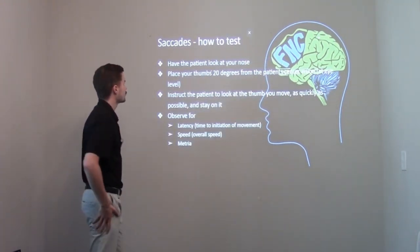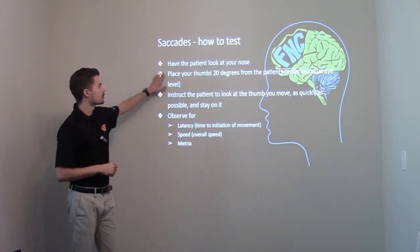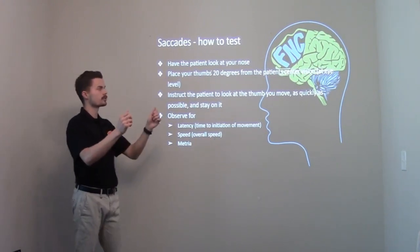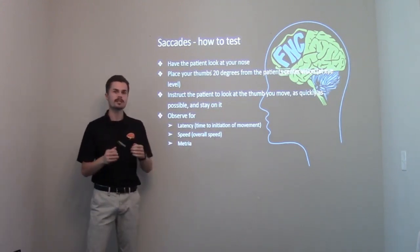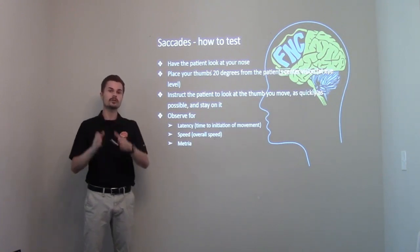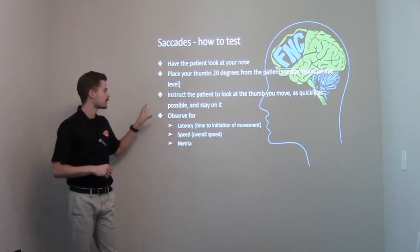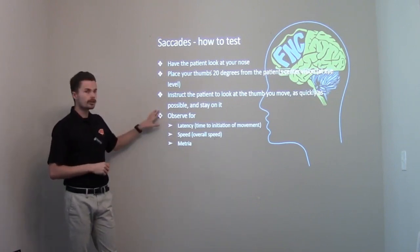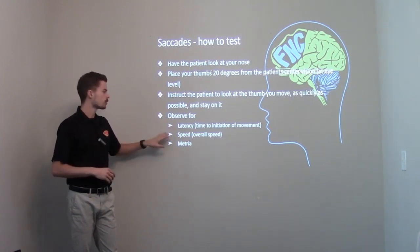So like I said a little bit already with the thumbs, have the patient look at your nose and place your thumbs 20 degrees from the patient's center of vision, and instruct the patient to look at the thumb you move as quickly as possible, and then tell them to stay on that thumb until you tell them to go back to your nose. And I'm going to show you this with Rebecca, but here are just written instructions for you guys. And what you're going to be observing for is the latency that we already talked about, and also the speed.